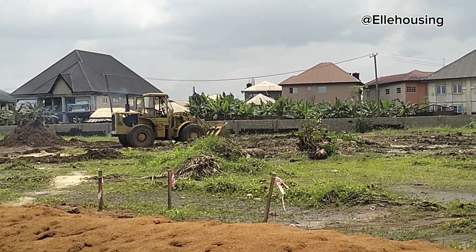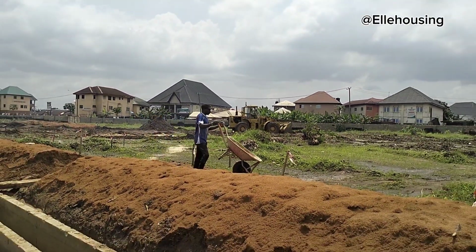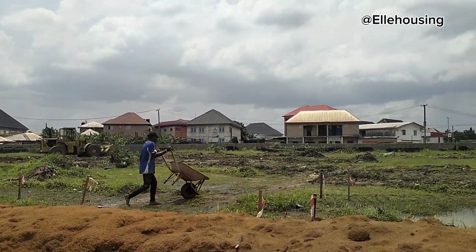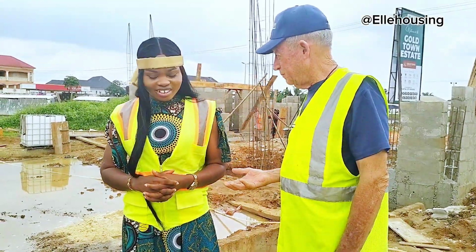It's going to be a great public place. It's going to do something that most estates don't do, and that's provide good, solid ground for every house.